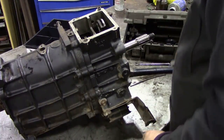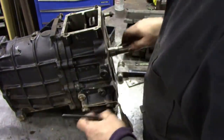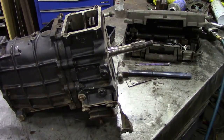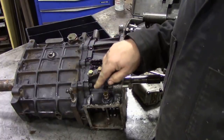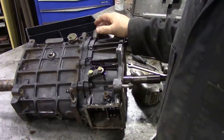Right, need to get that out of there. And then we can start to take off these bolts. I've got the ring of bolts out. I've left one last one in here. I had to take the engine mounting off the other side, the gearbox mount, because I couldn't get in.